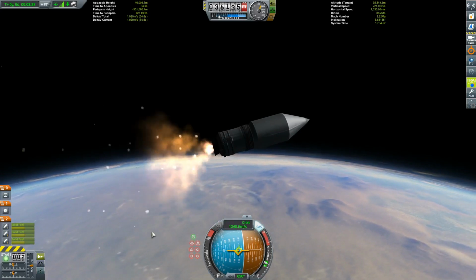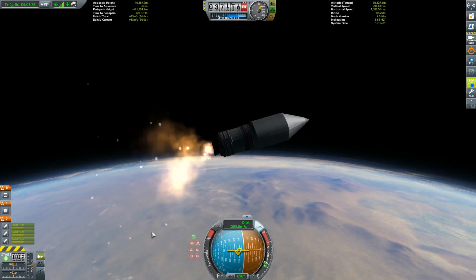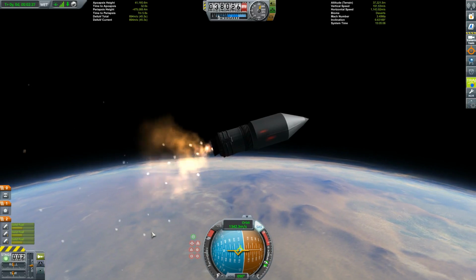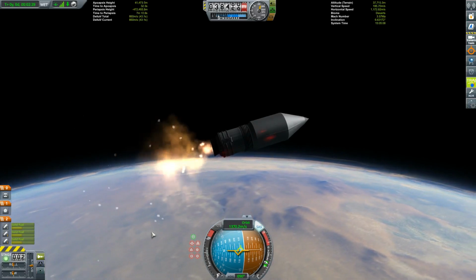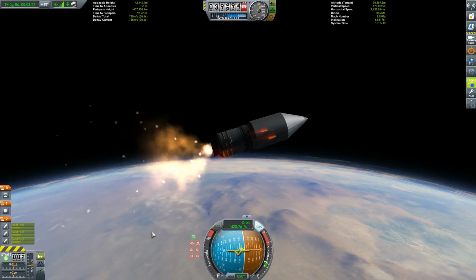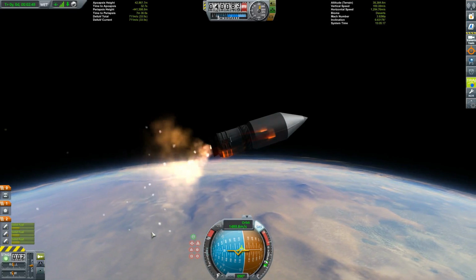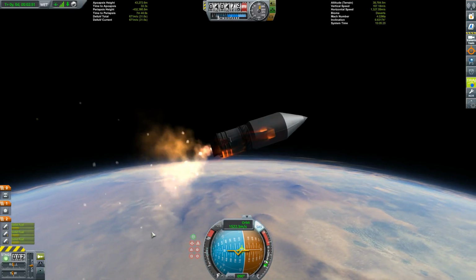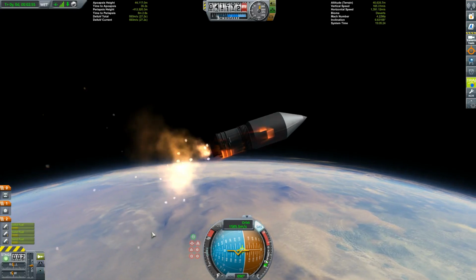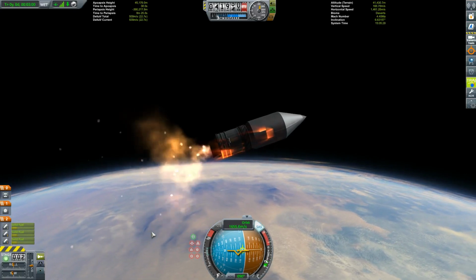Let's stop right there. And then see, because the apoapsis must climb to above the atmosphere, while the periapsis does the same. And we're going to run out soon. Oh dear, well, we really need a fourth stage, but this one didn't have one. 43, come on. Maybe we shouldn't turn so quickly next time.